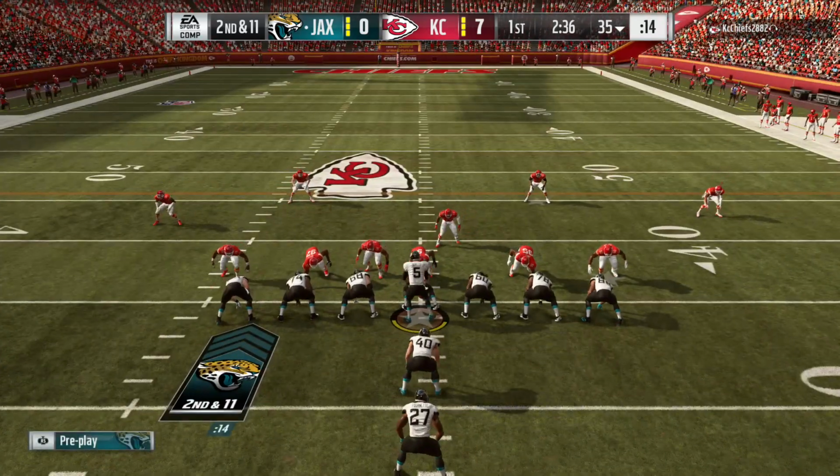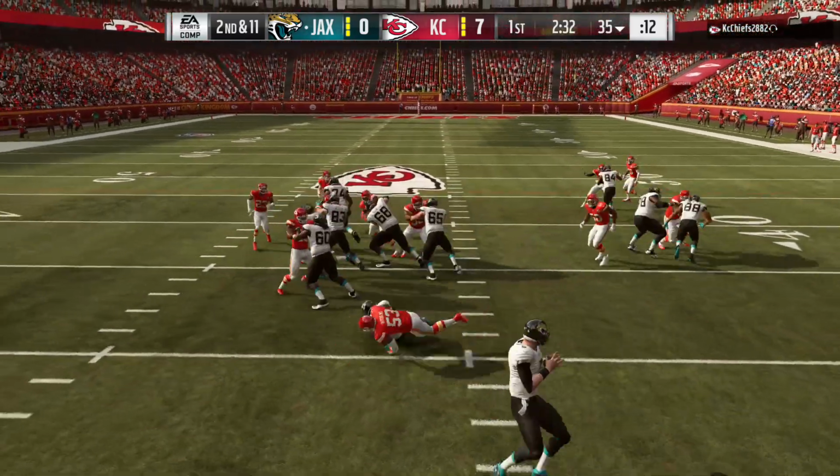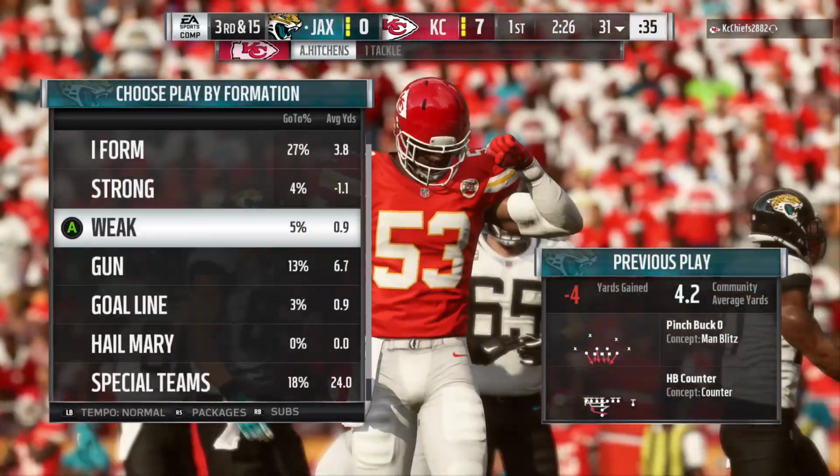Not worried about covering the pass. What a play on the run. Tackled for a loss. Yeah, forget the pregame introductions. Introduced himself with authority on that play. He lost 4 there, and it's 3rd down.